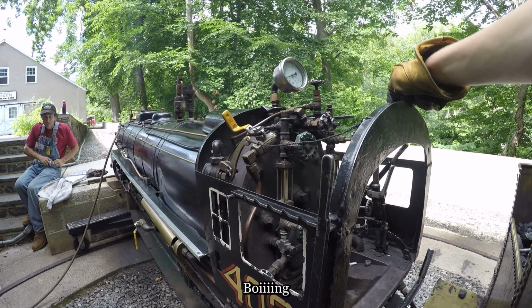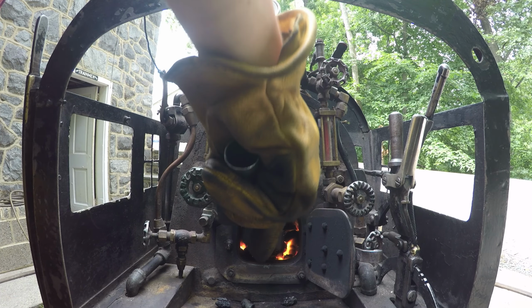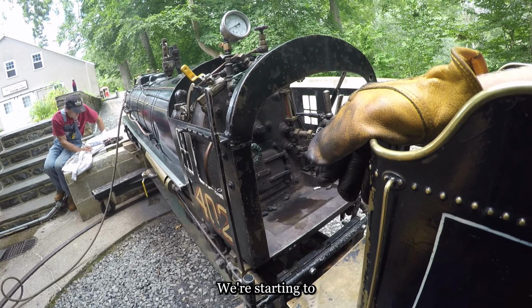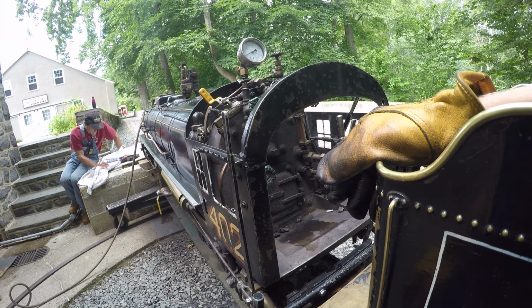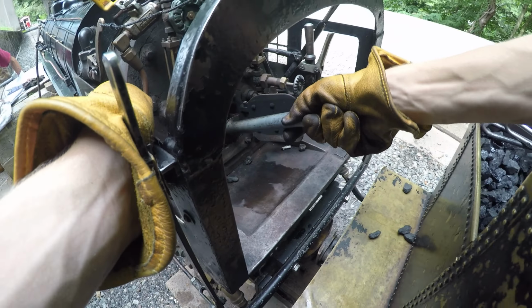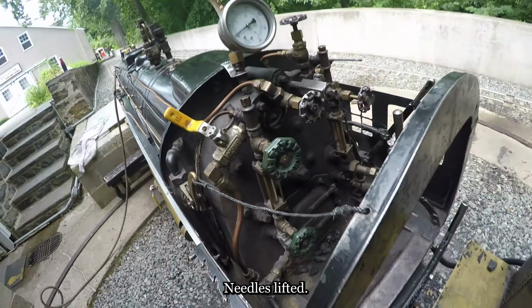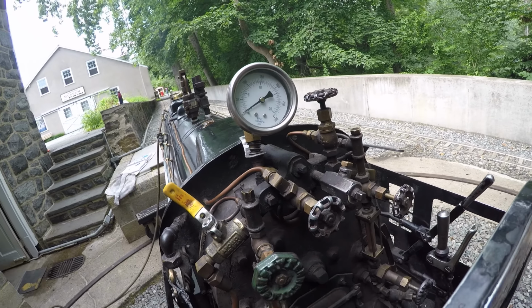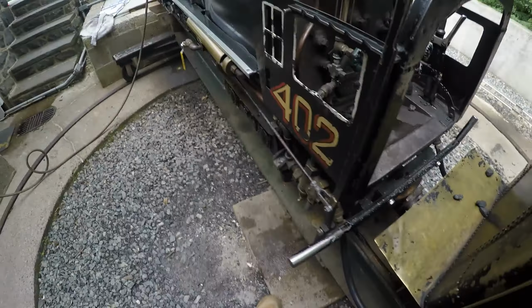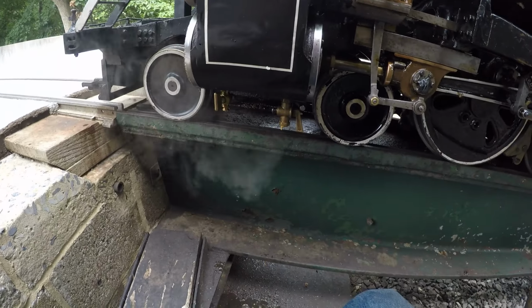You just need a couple shovelfuls. We're starting to see signs of steam. It's been about 20 minutes since we started firing up. Oh, needle's lifted. That means we are showing signs of steam in the boiler, which can be seen up here and down here.